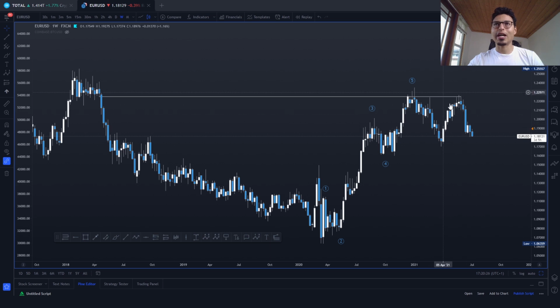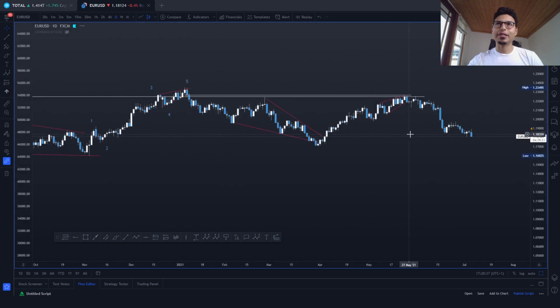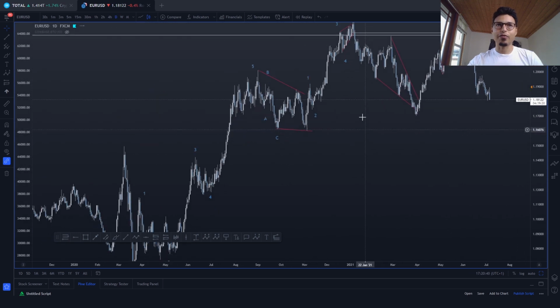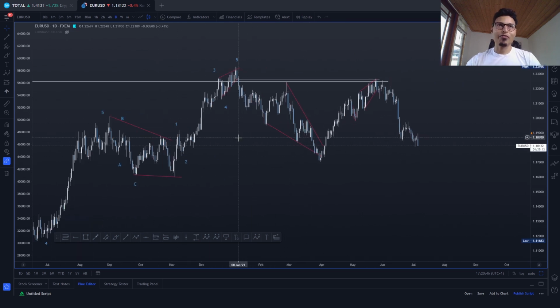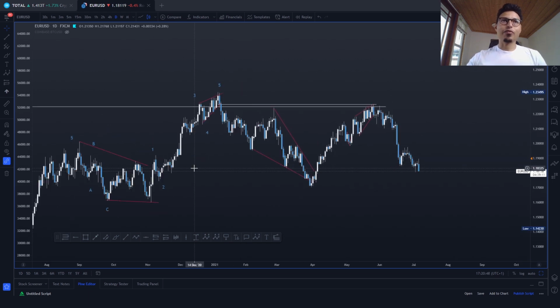All of this motive was very clear, and now obviously we have a correction in place. Price is moving sideways on the bigger picture, and this is in confluence with a weekly order block which has been tested multiple times. So if we go down to the daily, I am looking for specific patterns. So I do trade a lot of triangular patterns at specific areas. I see myself as a reversal trader, so I'm looking for reversals. I see everything as a reversal, to be honest.